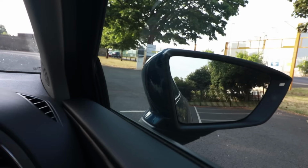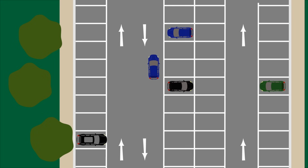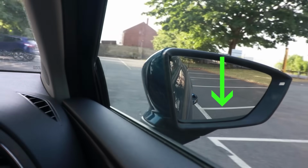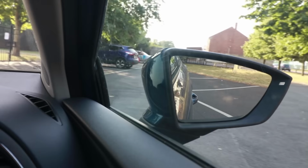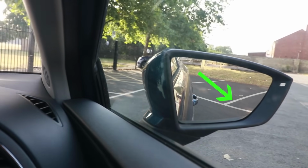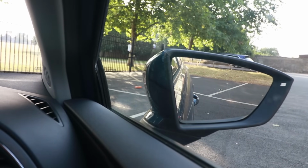Then lower your wing mirror to give yourself a better view and steer all the way away from the space. In this case, that is to the left because the space is on the right. Now simply move forward slowly. Remember, it's not this first line that you pay attention to, it's always the second one, which will be coming up soon. And the car is approximately at a 45-degree angle when I get the line in the correct space, which is about here.